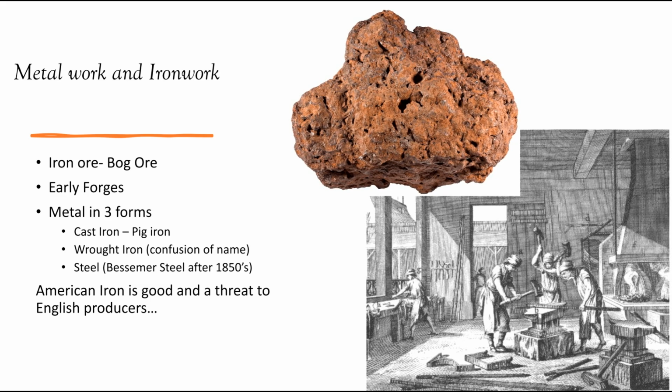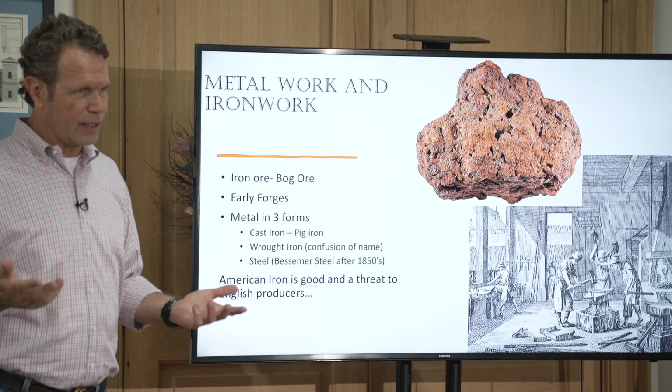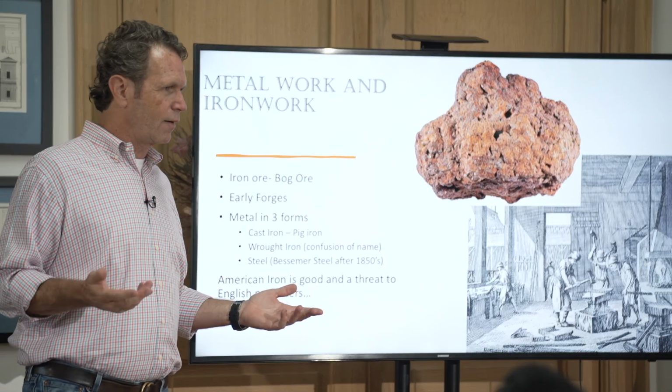The wrought iron, it bugs me because people say, I want a wrought iron fence. Well, no one really gets a wrought iron fence anymore.